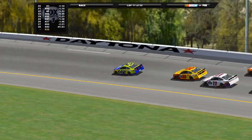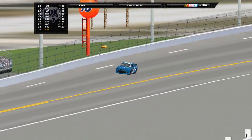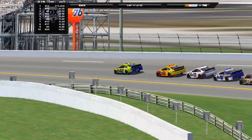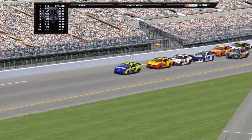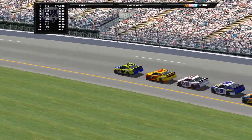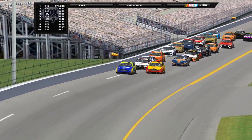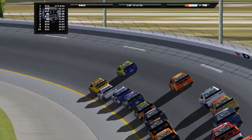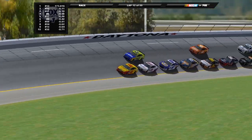And tough start for Prime Speed in the number 42. He's just coming off turn 4, so I give it about another couple laps. He will go down a lap. And here we go. Dakota Honaker, even though they're teammates for Team Penske, they were 1-2 for a little bit there.